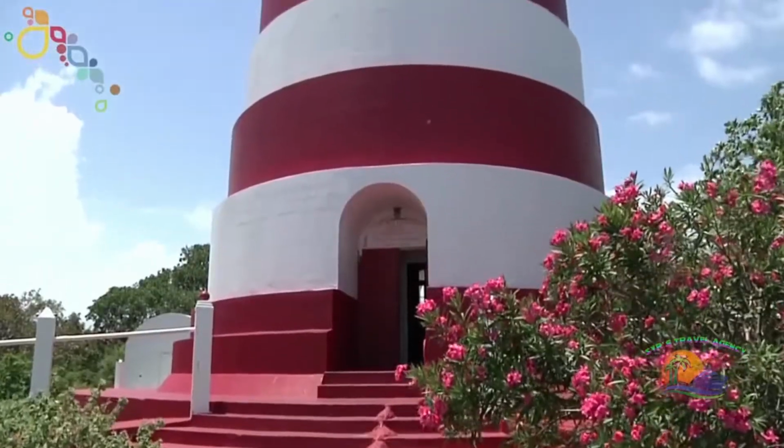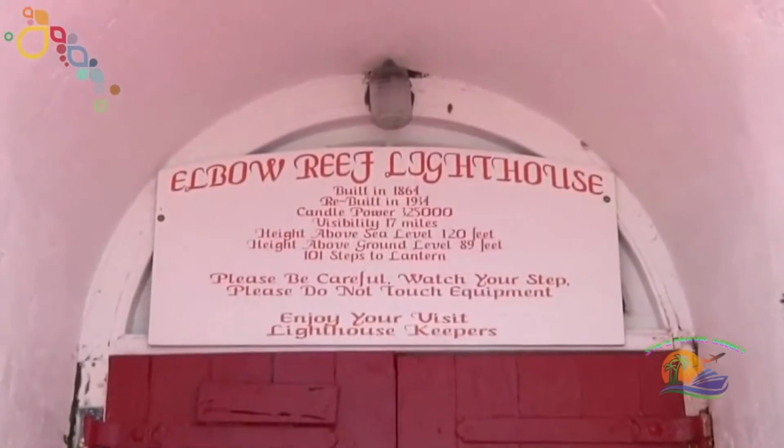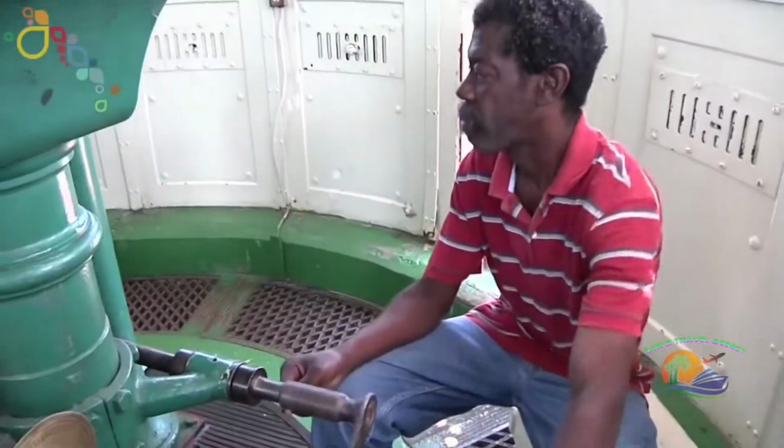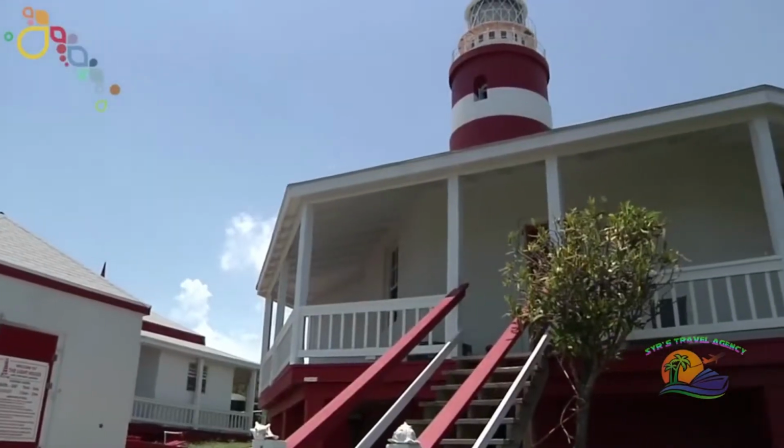You haven't really seen the Abacos until you've seen the lighthouse, which is a trademark of the Abacos. Elbow Key Reef Lighthouse is actually a kerosene lighthouse, one of the two left in the world that is hand cranked, and visitors are welcome to go up and check it out. We have a lot of people coming here and going up to the top of the lighthouse and admiring it.